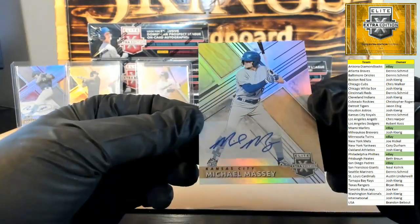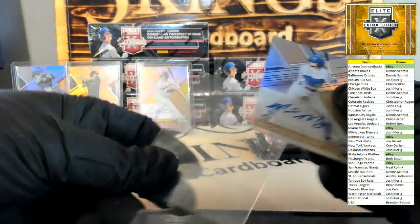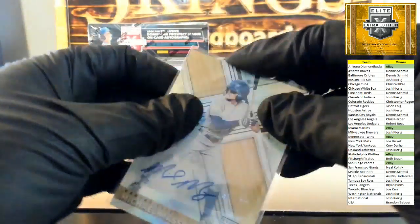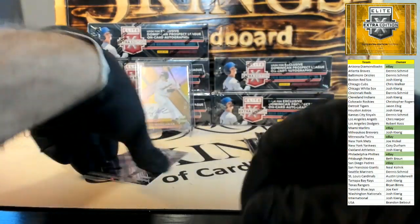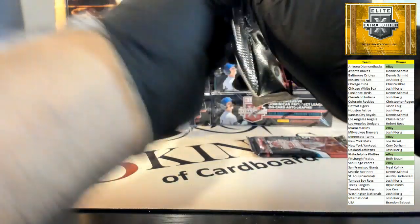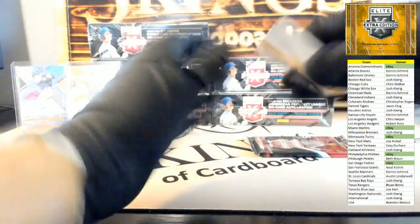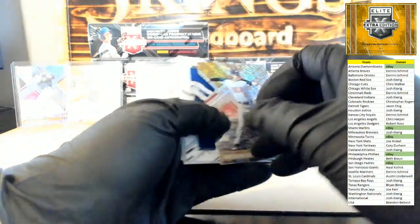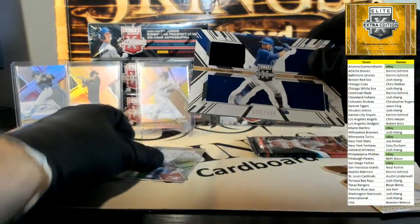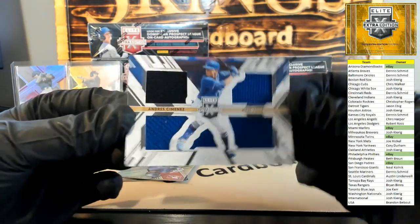We got Michael Massey, Royals. That's the first Massey we've seen, if my memory serves me correct. It has been 3 long days of breaking. And Hunter Bishop to 250. Bryson Stott, number 299. Quad Relic. Andrés Giménez to the Mets. Need to get over here in the right place.